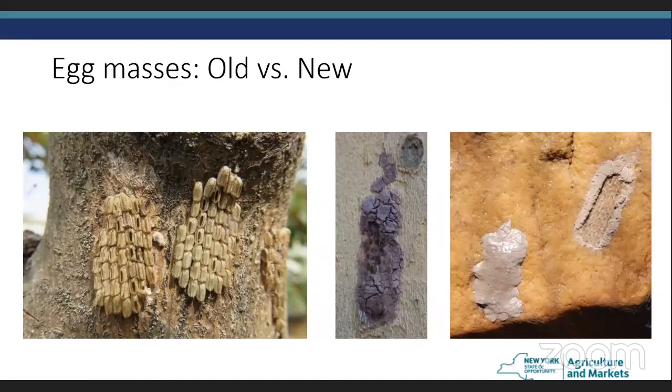The two photos on the left here are of older egg masses. The one on the far left, those egg masses are uncovered, but looks like the insect had no problem emerging. You can see some holes in the eggs. The one in the center compared to the right, you could see how they're very different colors, just to show the variability of the coloration of the covering of the egg mass. So some of these are on wood, trees. Looks like maybe the one on the right is on stone.